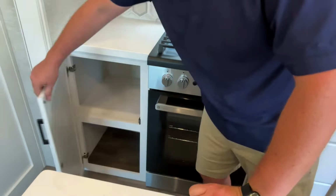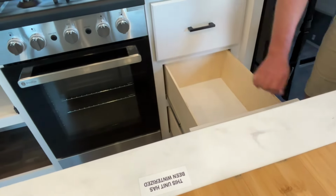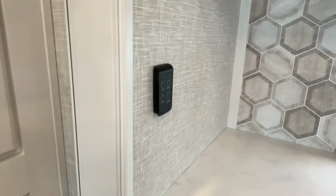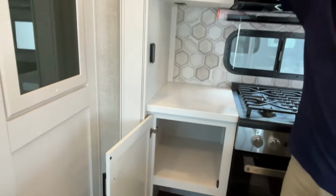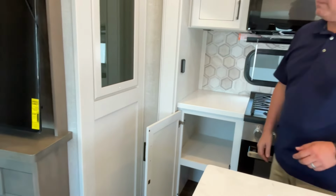Yeah. Big drawers. Super good drawers on that side. One thing that Jayco is really good about is giving you multiple light switches like this throughout, so you can control the coach pretty much anywhere. That's cool.